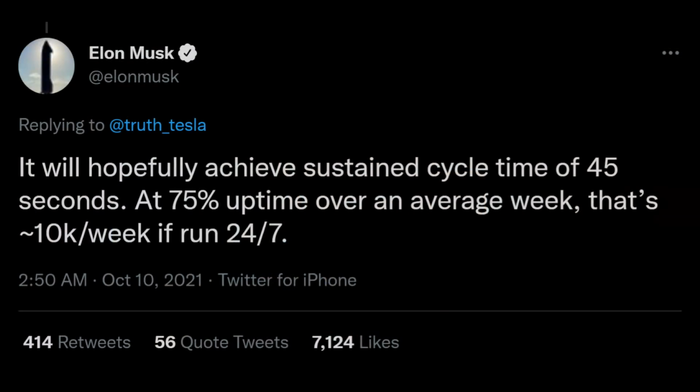Elon has said that the GigaPress is capable of 500,000 pressings per year. So my view is if they had one GigaPress maxing out at 500,000 castings, that they could do about 250,000 rear castings and 250,000 front castings. Now that may have just been dumb luck. It may be the case that they have a separate GigaPress machine for the front and a separate one for the rear.